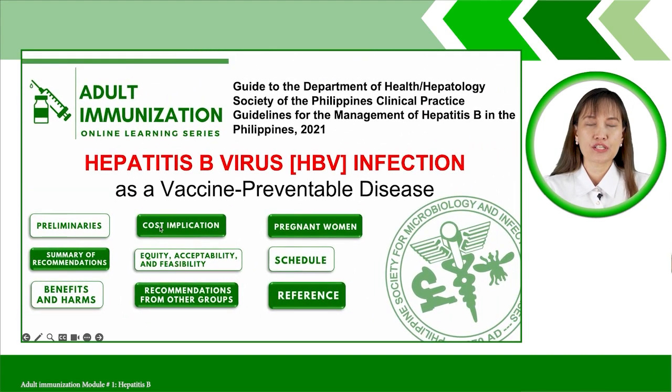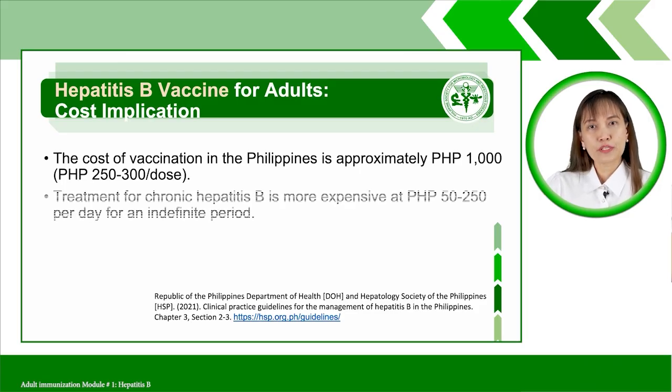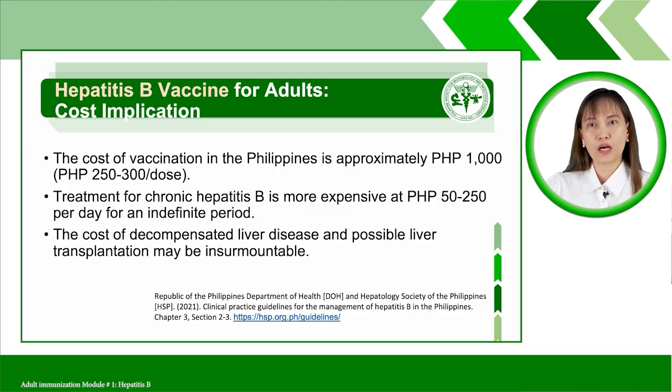The cost of vaccination in the Philippines is approximately 1,000 pesos. That's 250 to 300 Philippine pesos per dose. Treatment for chronic hepatitis B is more expensive at 50 to 250 Philippine pesos per day for an indefinite period. The cost of decompensated liver disease and possible liver transplantation may be insurmountable.